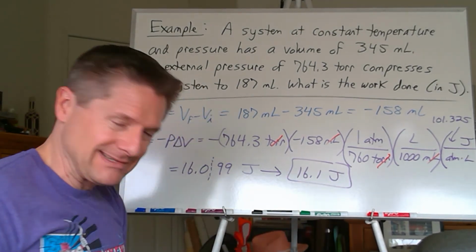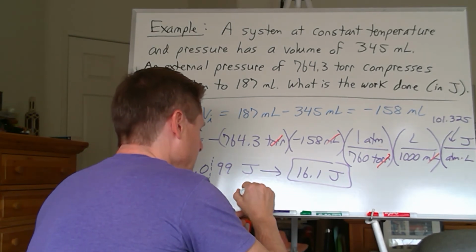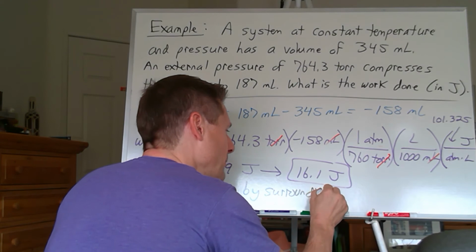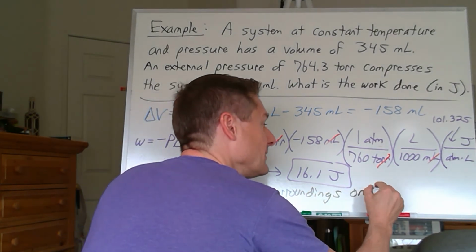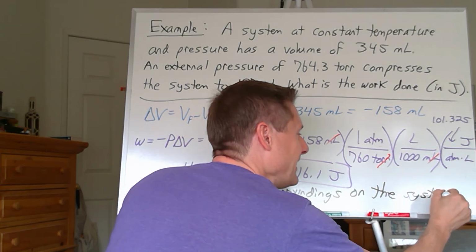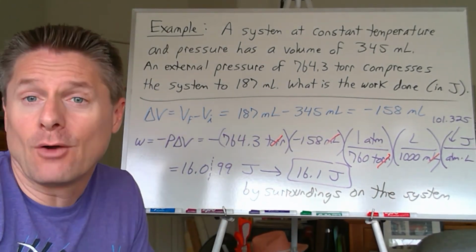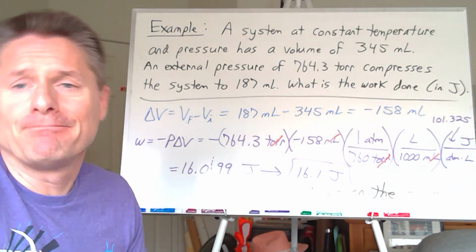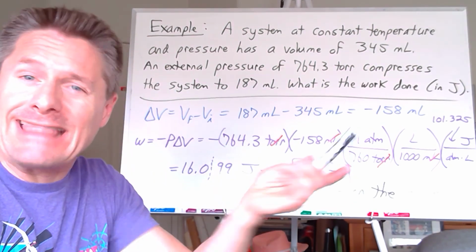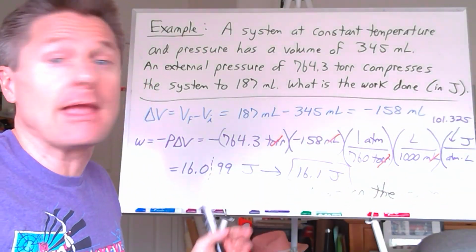That is the amount of work done by the surroundings on the system, right? That external pressure, the atmospheric pressure, is pressing against the system and compressing the gas. Therefore, the energy of the system increases by a rounded value, 16.1 joules. There you go. That's work for you. Lots of physics, but let's get back into heat. That's our comfort zone. It's a comfort zone for chemists. We like heat.